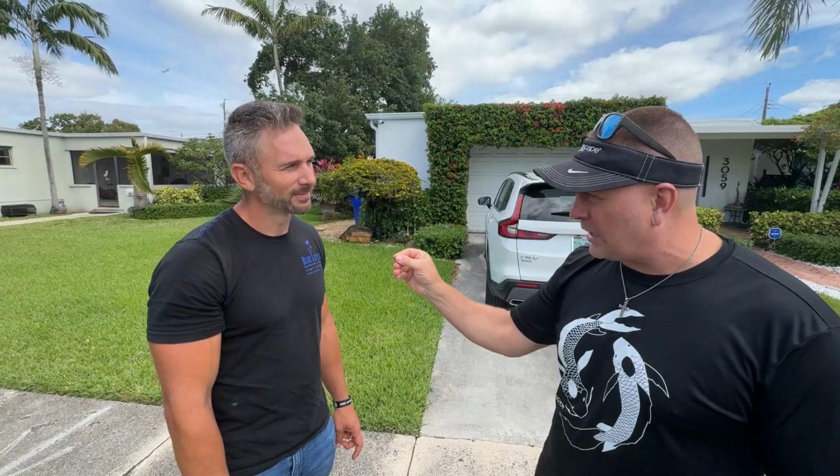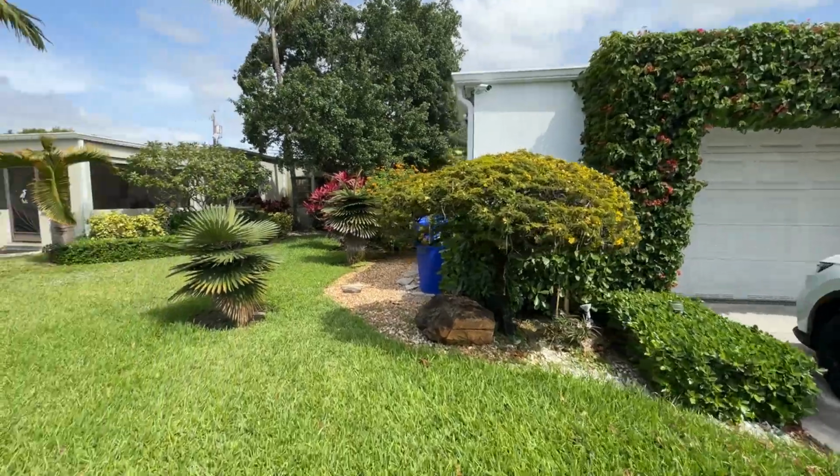You used to be from Miami, but now you're in Naples, right? Yes. And this is a pond that they rebuilt. So it was an old existing pond that you updated to an Aquascape ecosystem pond. So let's check it out.